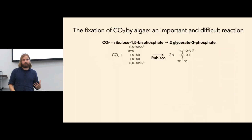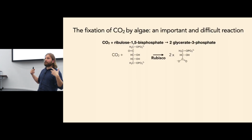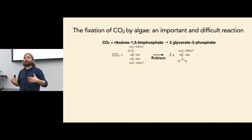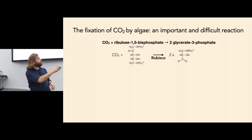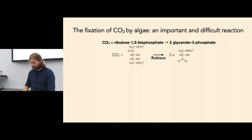So the science here is around the fixation of carbon dioxide by algae, and this is an important and really difficult reaction, because of course carbon dioxide is a greenhouse gas. If we could fix it better, then we could take carbon dioxide out of the atmosphere and fight climate change. And the way that most organisms do it is they take carbon dioxide, they combine it with this sugar to make 2-glycerate 3-phosphate, which is then used by metabolism to build the cells. The enzyme that does this is Rubisco.